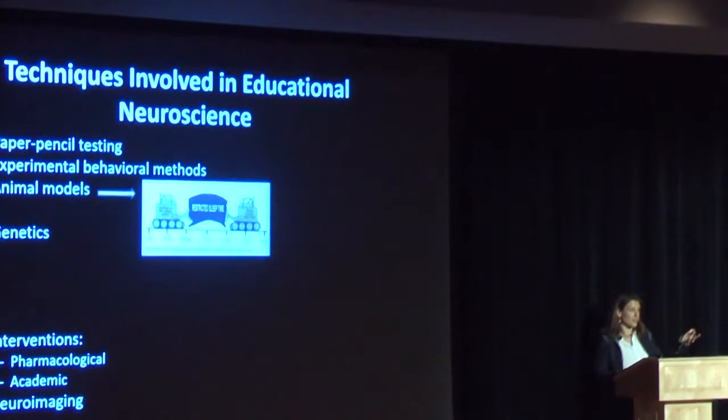And then we also use more experimental behavioral methods, which are sort of more traditional psychology methods. And then there are animal models that people use. We don't in our research, but in terms of thinking about the breadth of educational neuroscience, there are animal models that are used. And one way this has actually had an influence in terms of the educational system is thinking about circadian rhythms. You've probably all heard that a lot of high schools start later than the middle schools and elementary schools. I don't know if this is the case in Ohio, but in Tennessee, a lot of the high schools actually start later, and that's because of some of the work that's been done on circadian rhythms in animal models.